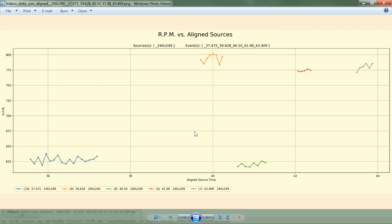RPM, you invert the number, one over the interval times 60. So basically, you're inverting the graph and magnifying it, so you get a little bit bigger. You magnify the discrepancies. So in this case, those nice straight lines become little jagged lines. But as you can see very clearly here, that one gun is firing at 625 and one is firing at 780, roughly. But they're all nice and consistent.